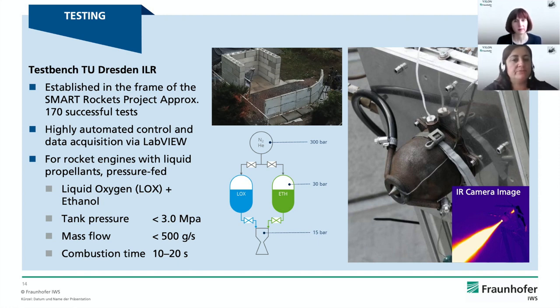We use the capabilities of the Technical University and the Institute for Space Technology, and work with two different propellants, liquid oxygen and ethanol, with mass flows up to 500 grams per second. And what we wanted to see is if the engine is able to work in a proper mode within a combustion time of 10 to 20 seconds.